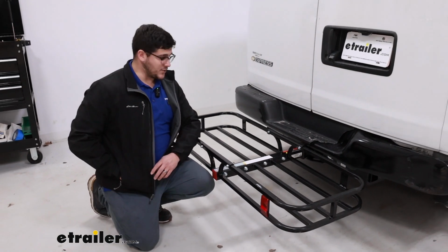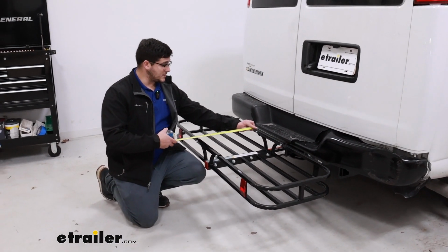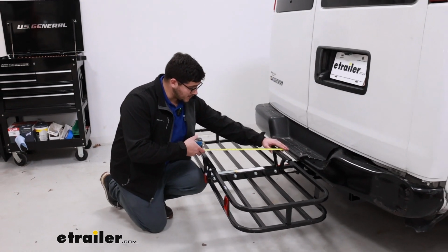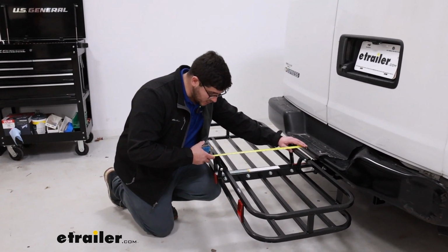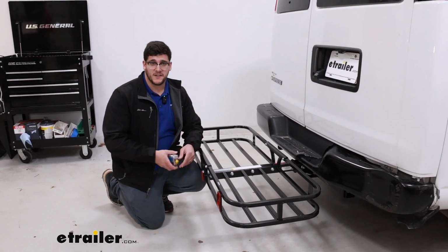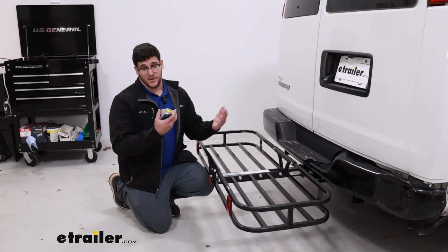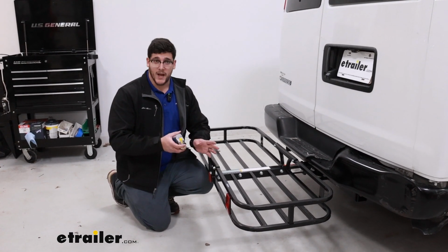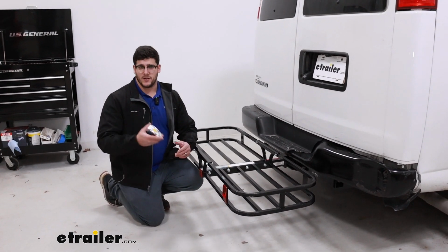Next up, I want to get some measurements. The first measurement I'm going to get is going to be the total distance it adds to our vehicle today. And that's going to be 22 inches, which is actually really good for a hitch cargo carrier. It's not going to take up a whole lot of space. Now, since this is a bigger vehicle, I still recommend keeping an eye on it, especially if you're in close places like parking lots.